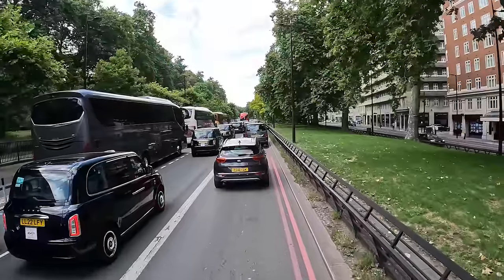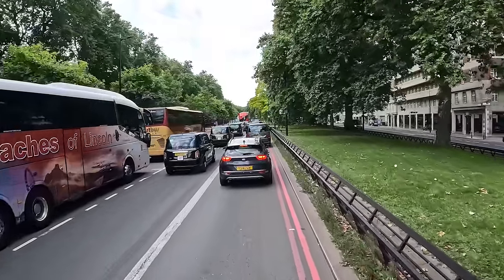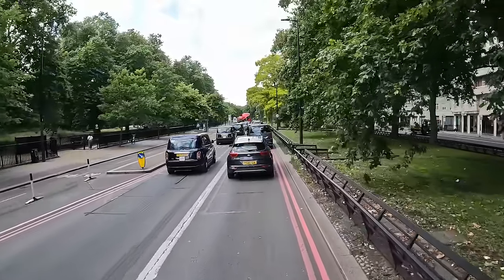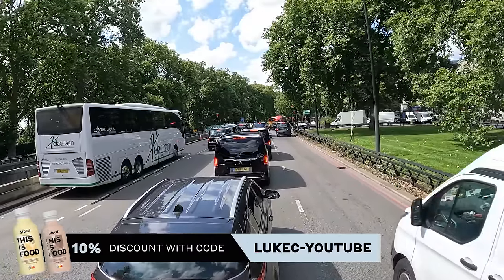Wait, we've got to be careful of these taxis on the left as well. So this is Park Lane. If anyone plays Monopoly, this is Park Lane. There's actually an Aston Martin dealership up here somewhere, or we already passed it. I'd love to visit the Aston Martin garage in Park Lane and buy one. I don't like it when buses come down the left side very fast. I've just moved over.